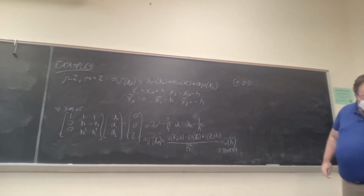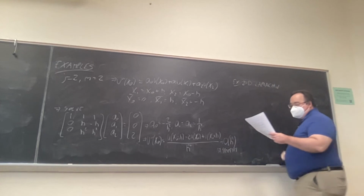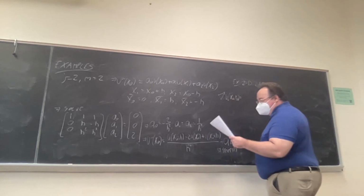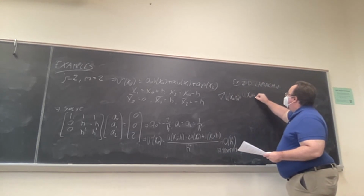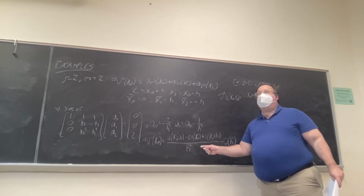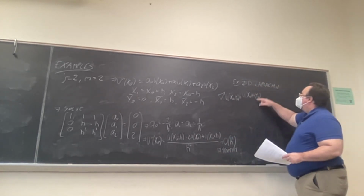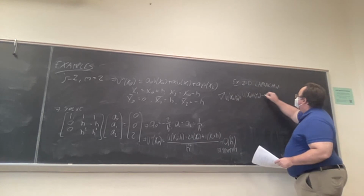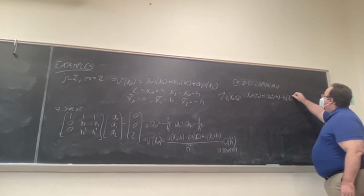So in 2D, the Laplacian. The Laplacian of u at a point x naught, y naught is actually going to be what you get from using two of these. One for the second derivative with respect to x, the other for the second derivative with respect to y. So the coefficients you'll actually see up here. This is for the second derivative with respect to x. This is plus, this is the second derivative with respect to y. And then minus 4 u of x naught, y naught.